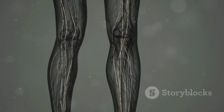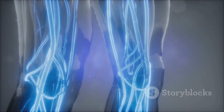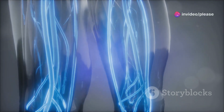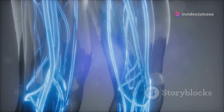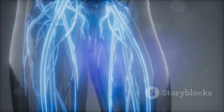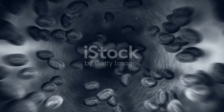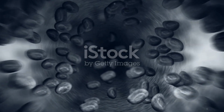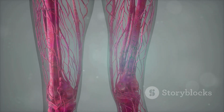Then we've got the terminal branches. The anterior tibial artery takes care of the front of your leg and becomes the dorsalis pedis artery in your foot. Meanwhile, the posterior tibial artery, along with its sidekick, the fibular artery, looks after the back and sides of your leg. These arteries work together to form an anastomosis around your knee, ensuring there's always a backup plan for blood flow. So next time you're on your feet, give a nod to the popliteal artery.